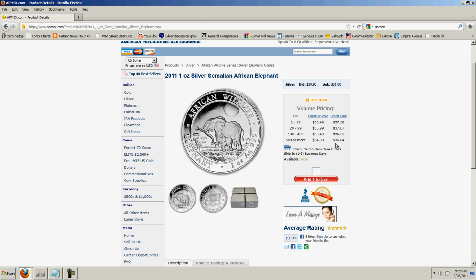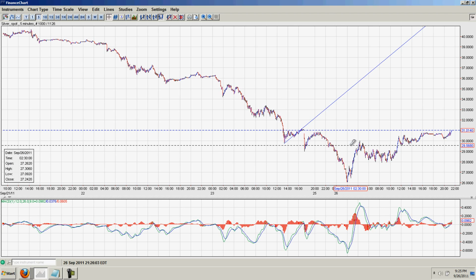Because if that would have been the case, this would have been the price that we would have seen. We wouldn't have seen the price that I purchased at. So it gave me an opportunity to come in and get a low price and be confident and wait for that price to be established. So I'm now neutral on the paper position of silver.